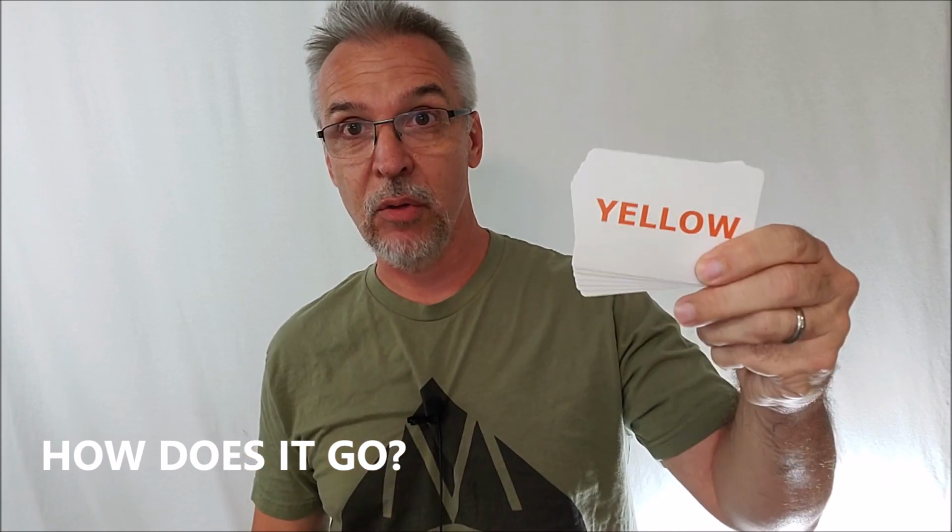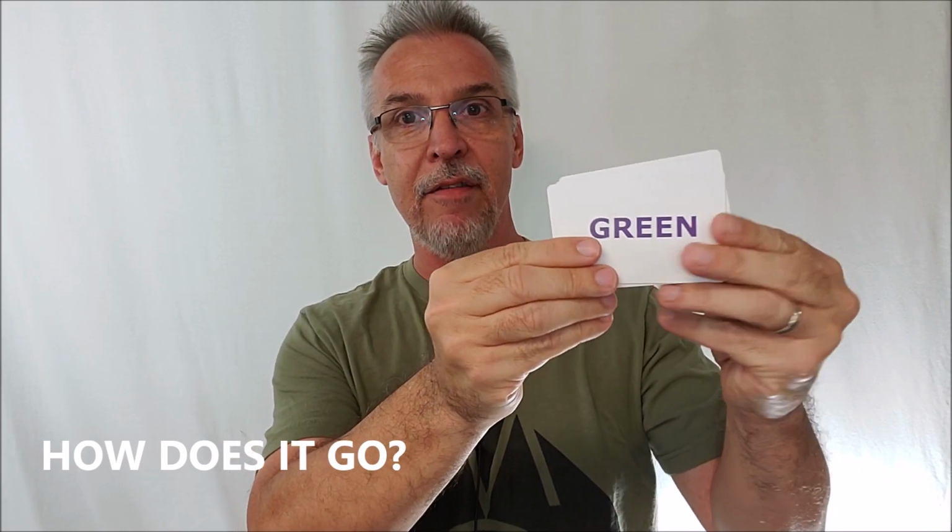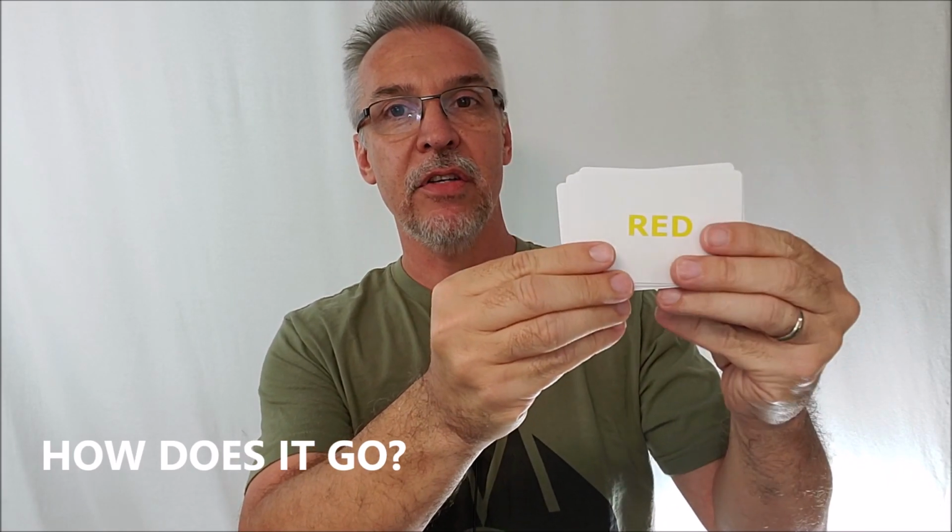Well, the trick is that you have these cards, and they have a word on them. But obviously, this is not the color red, it just says red. And so you have the spectator go through these, and first you have them read the words. So here they would have to read the word orange, and here they would have to read the word pink. And then you have them go through it a second time, and this time you have them say the color that they see. So now they're not going to say blue, now you want them to say orange.